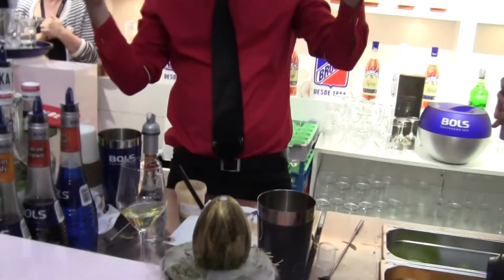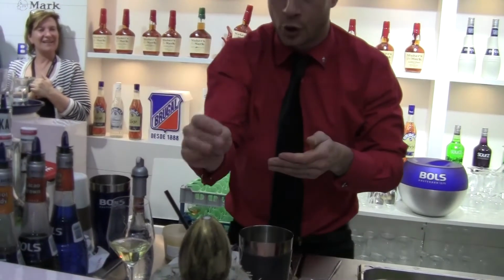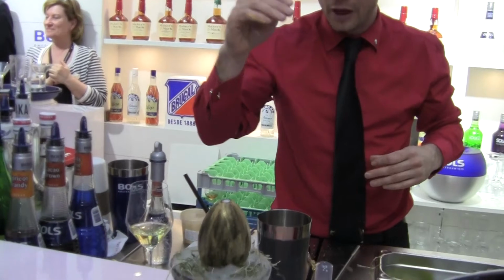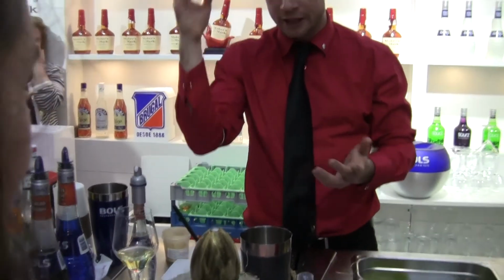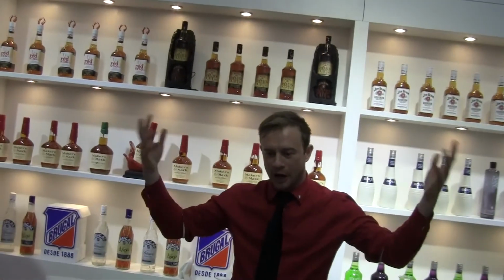So unfortunately it's going to be difficult for everyone to try this, but you can imagine with the layers inside, you sip from the straw and you progressively go through the different layers. We've got the bourbon in the bottom, the rum in the middle, and then the white cacao foam on top. So ladies and gentlemen, thank you very much. That's my golden egg.